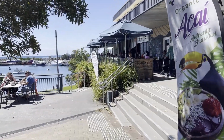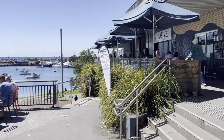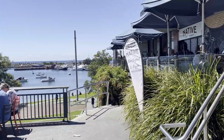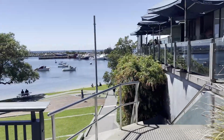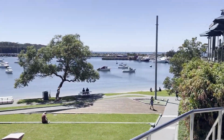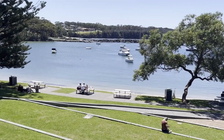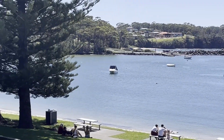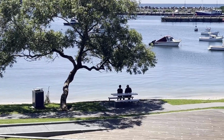Hello, hello, history lovers. We are now in a town on the south coast of New South Wales called Ulladulla. This is going to give you a good idea of what a rural beach town is like. It's a perfect example of a little place that has a pretty high population now and gets a lot of tourists around Christmas time.